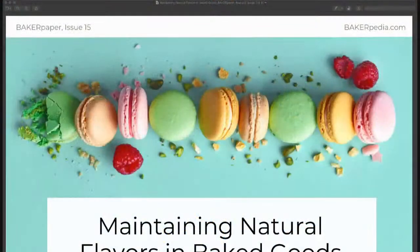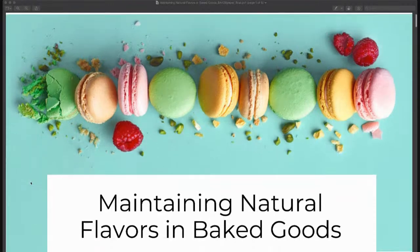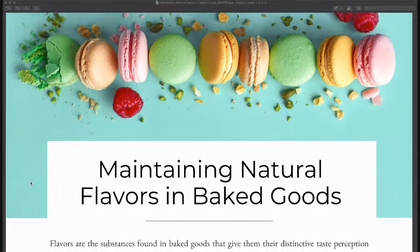I want to share my screen with you today on the latest paper that we have. This is available through the link down below where I placed it on our academy. And this is our paper. I hope you can see it. This paper is our 15th paper in the academy. We talk about maintaining the natural flavor in baked goods, and then, if necessary, replace it.